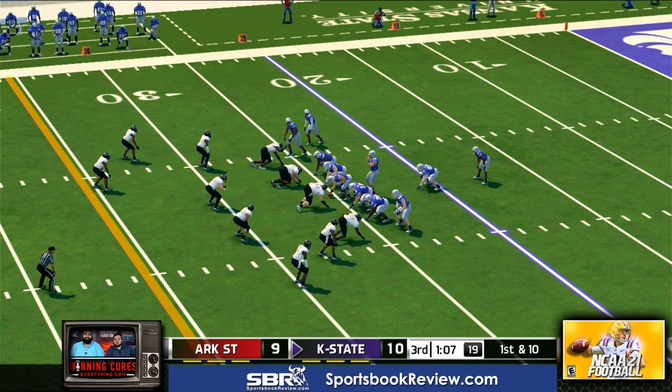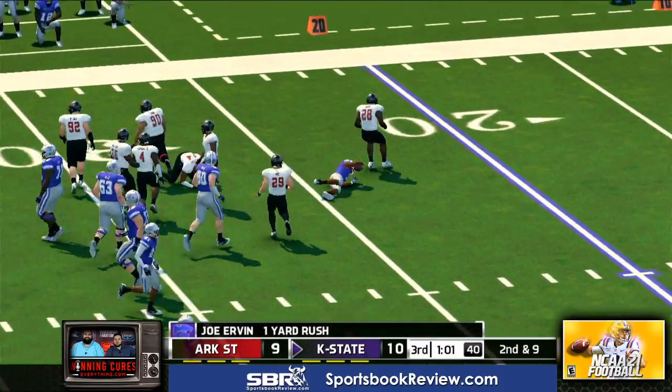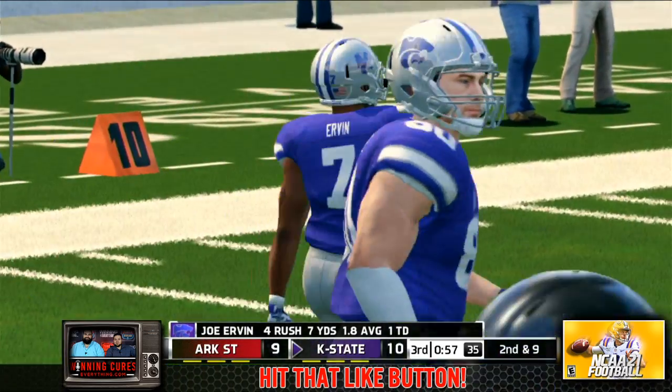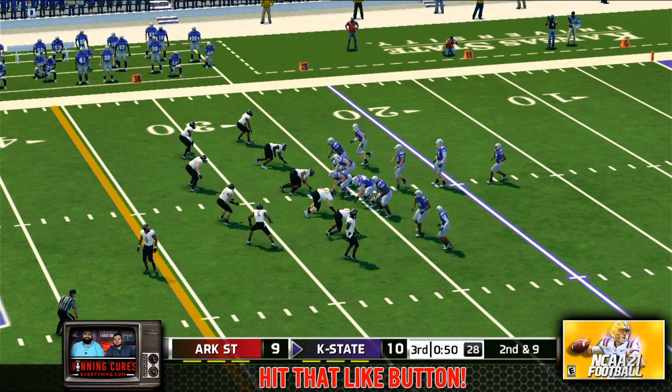Well, let's see if he can shake off that pick that he tossed last time out. The first rule on offense is to take care of the football. These guys need to remember that on this drive. Looking for the corner, and he's taken down at the 26-yard line. That brings up second and nine. It's second and nine. Ball on the 26.